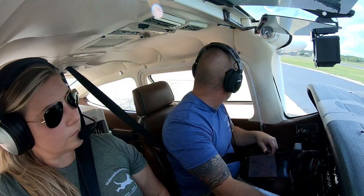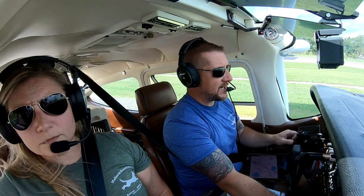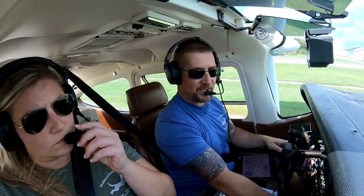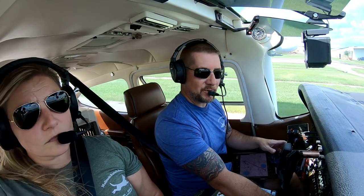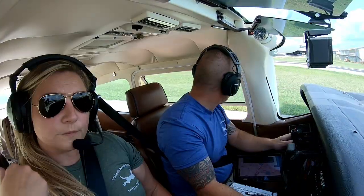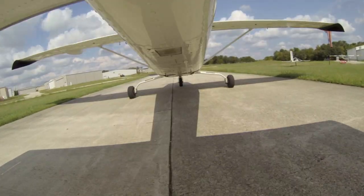Going up there to do our first adoption flight and bring her back home. So welcome aboard Malinois Ranch Rescue Flight 001. Nothing on final, nothing down the runway, nothing behind us.